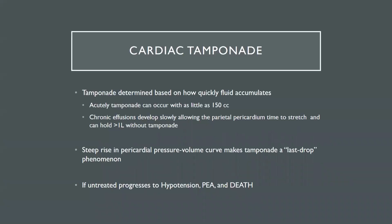So tamponade is determined based on how quickly the fluid accumulates. Acutely, it can occur with as little as 150 cc's. It tends to depend on whether it's an acute or chronic pericardial effusion. Generally, there's a steep rise in pericardial pressures that makes tamponade kind of a last drop phenomenon. So there's a critical threshold where the limit of your pericardial stretch is reached, and just a few cc's can put you in frank shock, and if untreated can lead to hypotension, PEA, death.